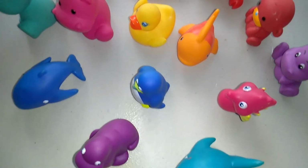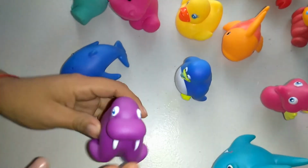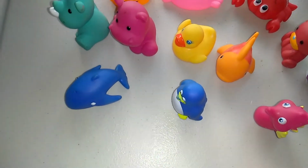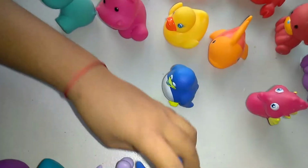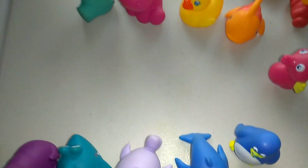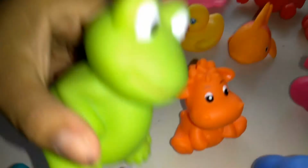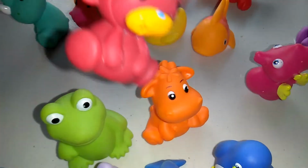Today, we're going to learn about animals. Let's see what we have here. We have a walrus that's purple. A blue shark, yum, yum, yum. A dolphin. A whale. A penguin. A giraffe. A green frog. A red monkey.